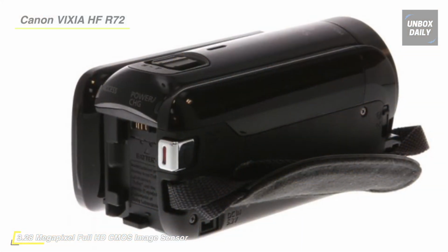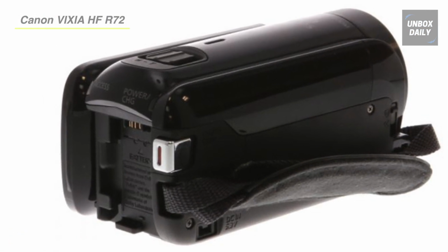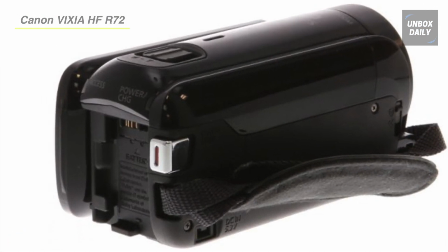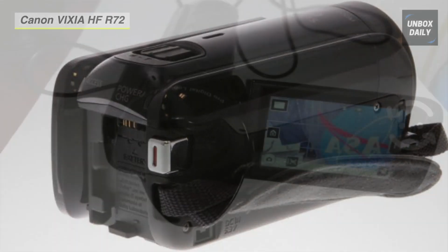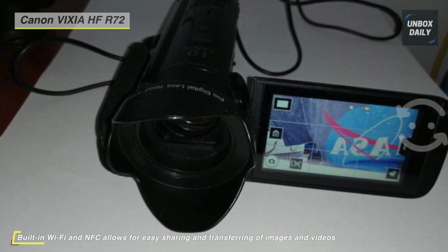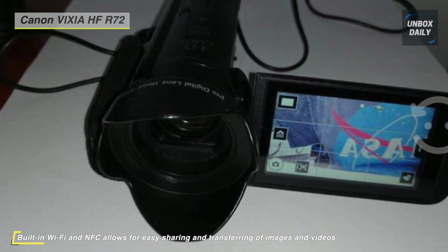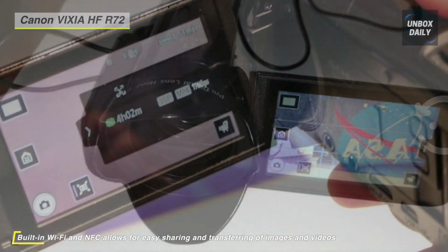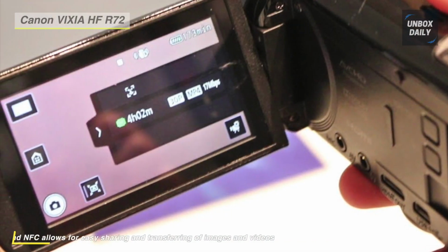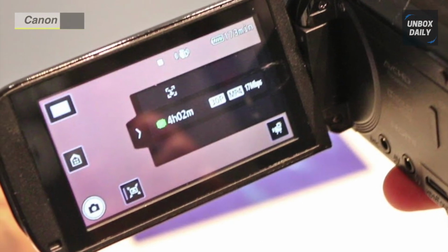The HF R72 emphasizes a 3.28 megapixel CMOS image sensor and a DIGIC DV4 image processor that produces up to 1080p 60 video. The MP4 or AVC HD formats are recorded either individually or concurrently using the dual recording option. Built-in down conversion allows you to create smaller sized data, optimized for smooth web sharing.